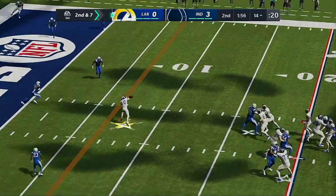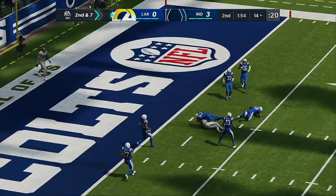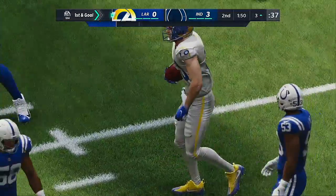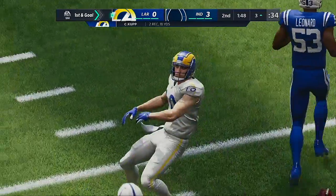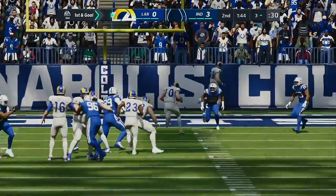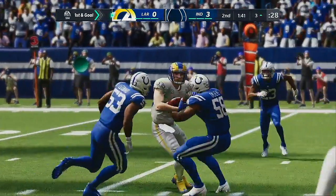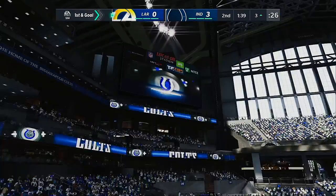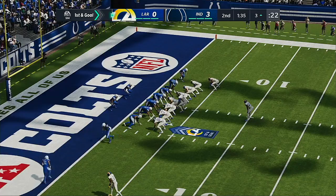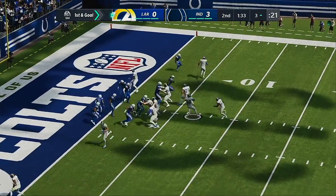Second and seven. Goff. This will be caught at about the six. And the Rams are going to have a first and goal coming up as the tackle is made at the three-yard line. It's a good gain of 11. Sets him up first and goal. So it's first and goal and a great opportunity to get that lead back before the break.